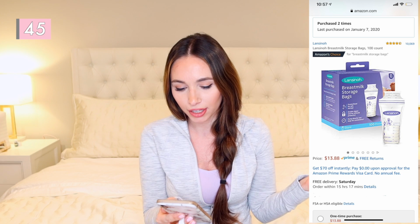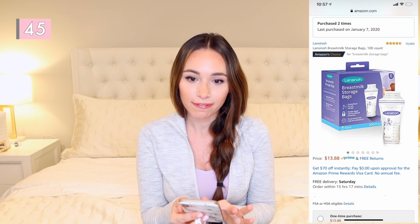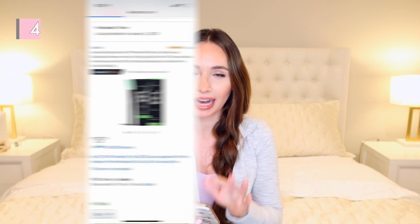After that are breast milk storage bags. Those are the ones that I use. This is a great face mask, so random. It's like a blackhead, one of those peely ones. It really does work. We're on to 1-gallon water bottles, and we ordered these.